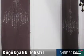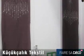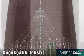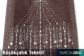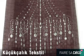Look at these wonderful blinds. Well, you may not have a chandelier in your living room, but the sun can be the source of light going through these wonderful cutouts to bring you a chandelier during the daytime.